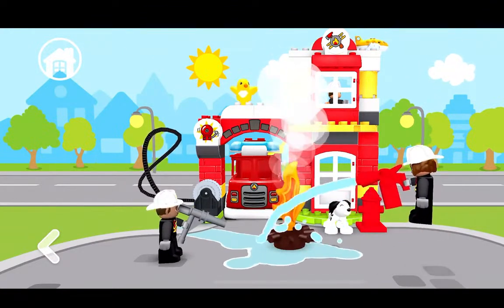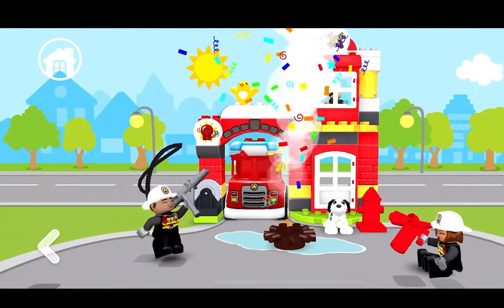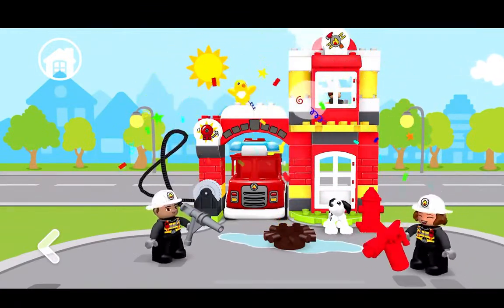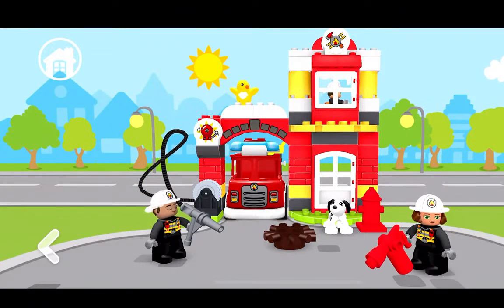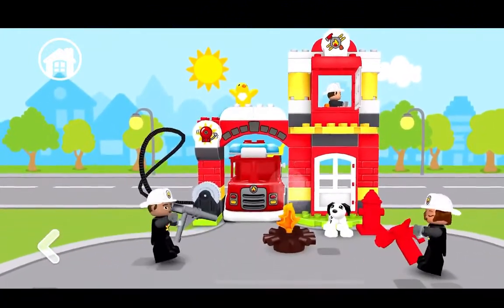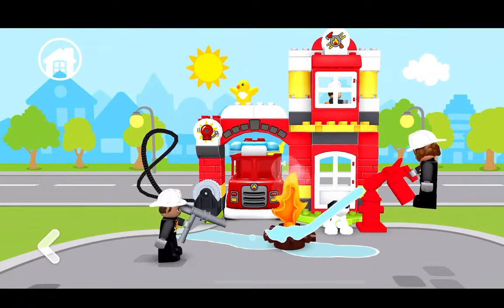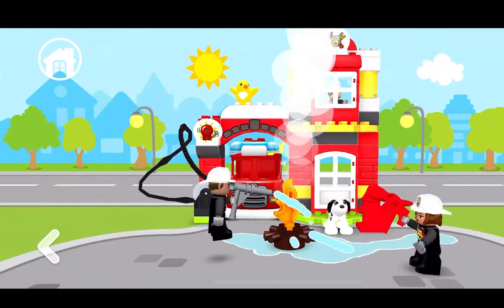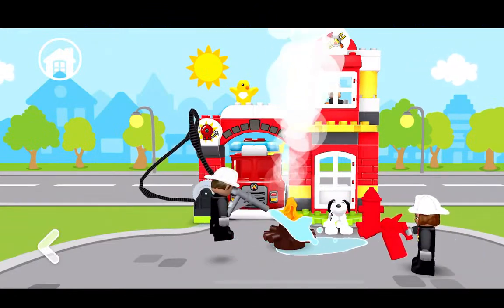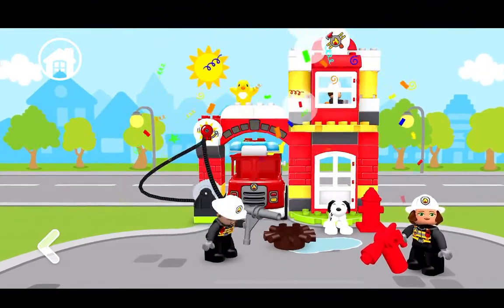Let's try. Oh my god. Okay. Super. When there is a fire somewhere, people call the fire department and the bell rings at the station. Firefighters quickly gather, get into their car and go to put out the fire. Okay. Oh, one more fire? No extinguisher. The fire hose. Yes, super. Okay, let's go to the next level.